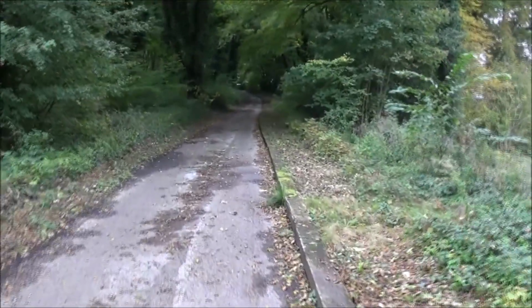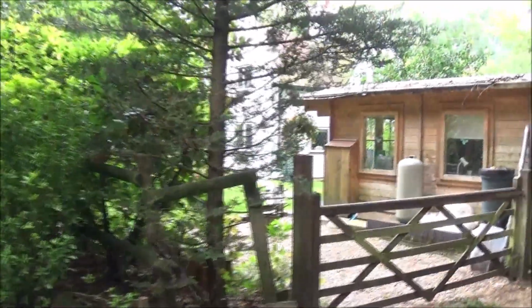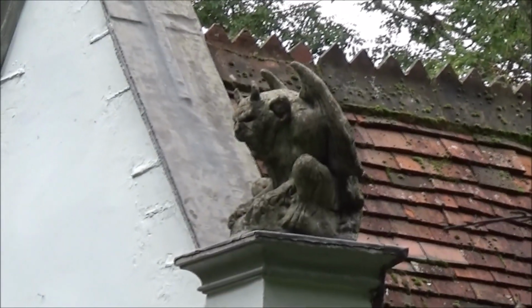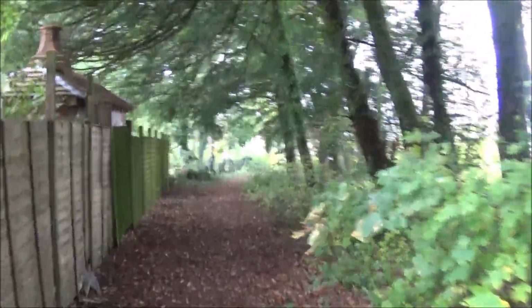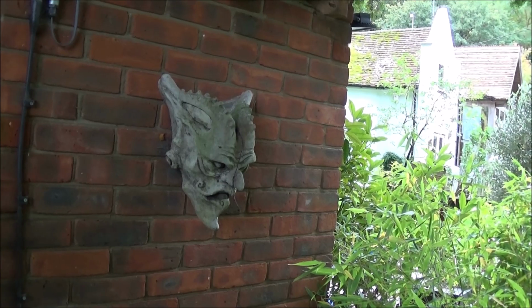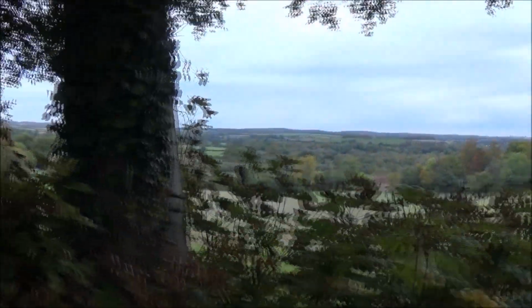Anyway, we continue to look for the path. And when you reach the lodge, presumably that's the East Lodge for Ovington House. Very nice grotesques. You head off down the path alongside it. Little building with a chimney on it, like a shed with a chimney. It's fairly new, but it's following the same traditions. It scared the life out of me living in a place with all those things about. Lovely views down over the valley.